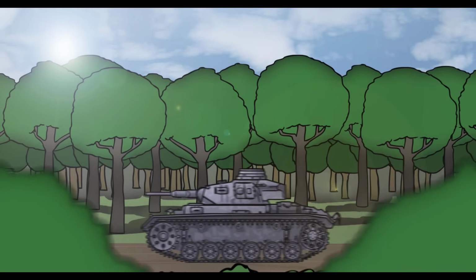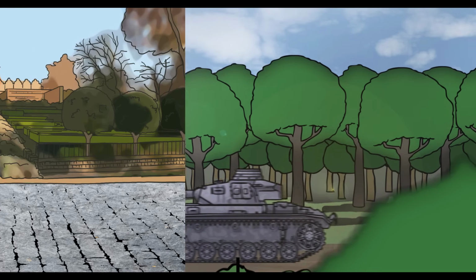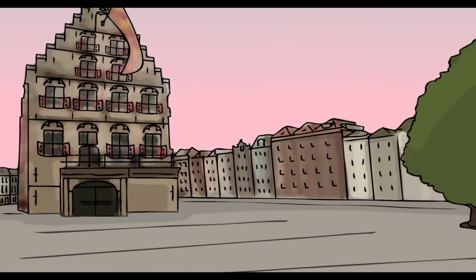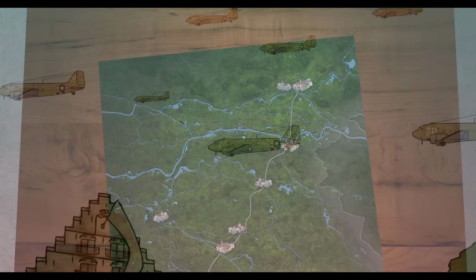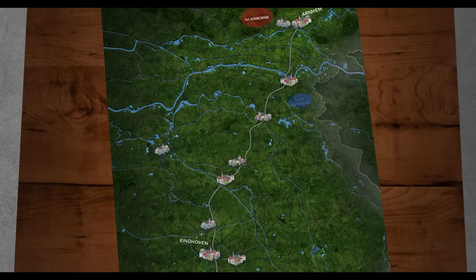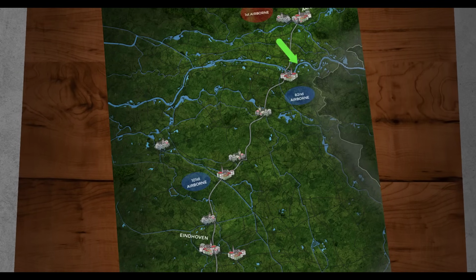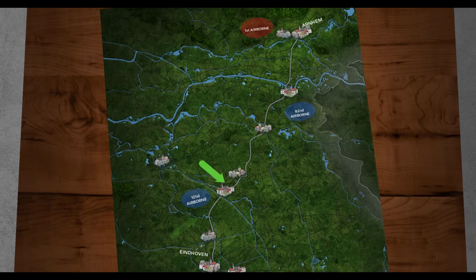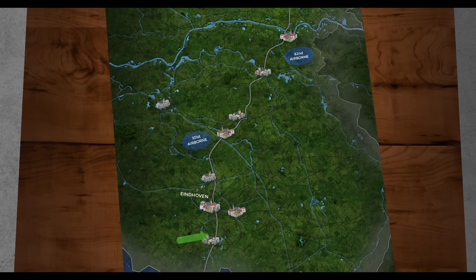Market Garden was actually the combination of two component operations named, you guessed it, Market and Garden. Operation Market was the airborne component, in which paratroopers would land at several points between the Dutch cities of Arnhem and Eindhoven to secure the bridges over the Meuse, Veyle, and Lower Rhine rivers, as well as a number of canals.